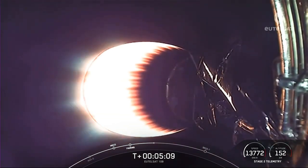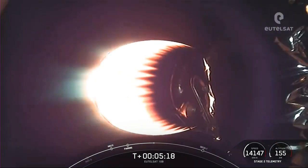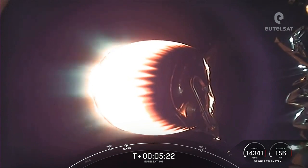Now we're currently in the first burn of two planned MVAC burns prior to satellite deployment. And our next major milestone that we have coming up is SECO-1. And we are just under 3 minutes away from SECO-1 on the second stage. That's second stage engine cutoff one.